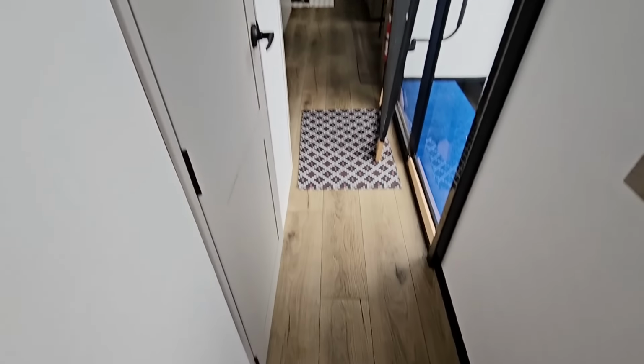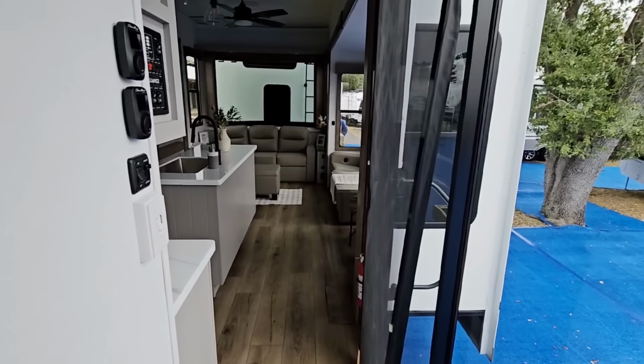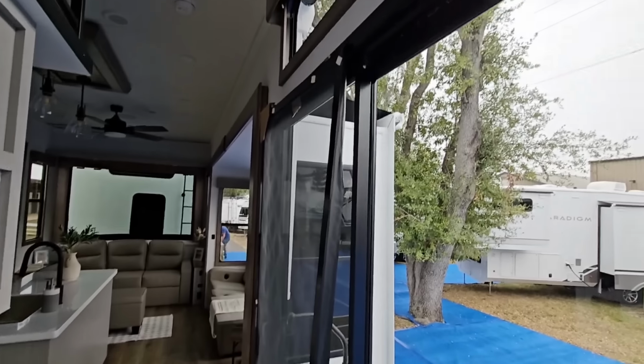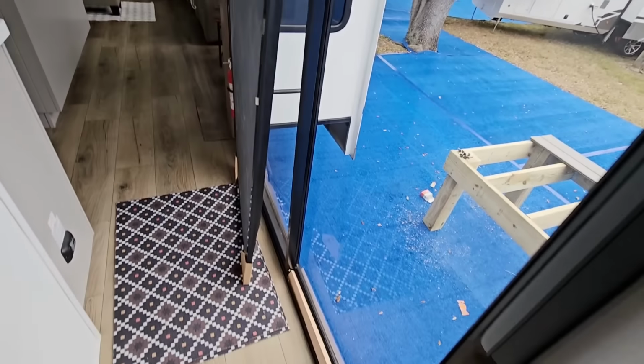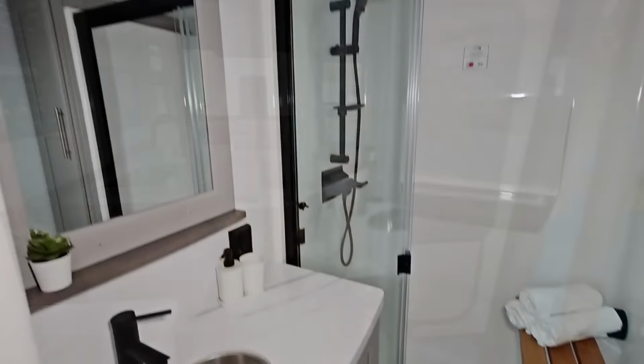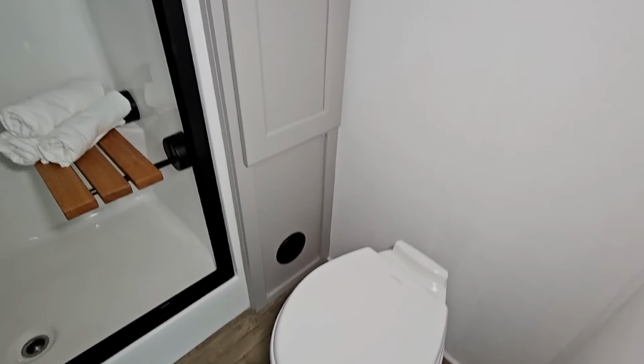All right, so coming back down, we have our hallway that takes us into the living room, but we're going to check out the bathroom first, and the screen door has not been installed yet, so they don't install that until it gets to where it's going. That's why you see it hanging there. It's a good sized bathroom. You have your porcelain foot flush toilet down here.